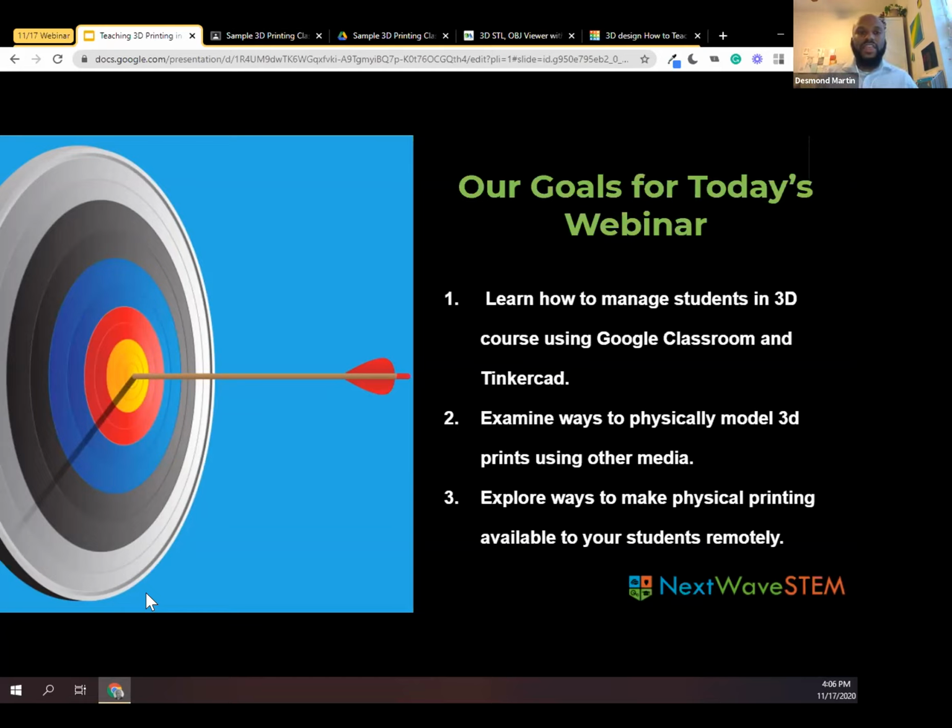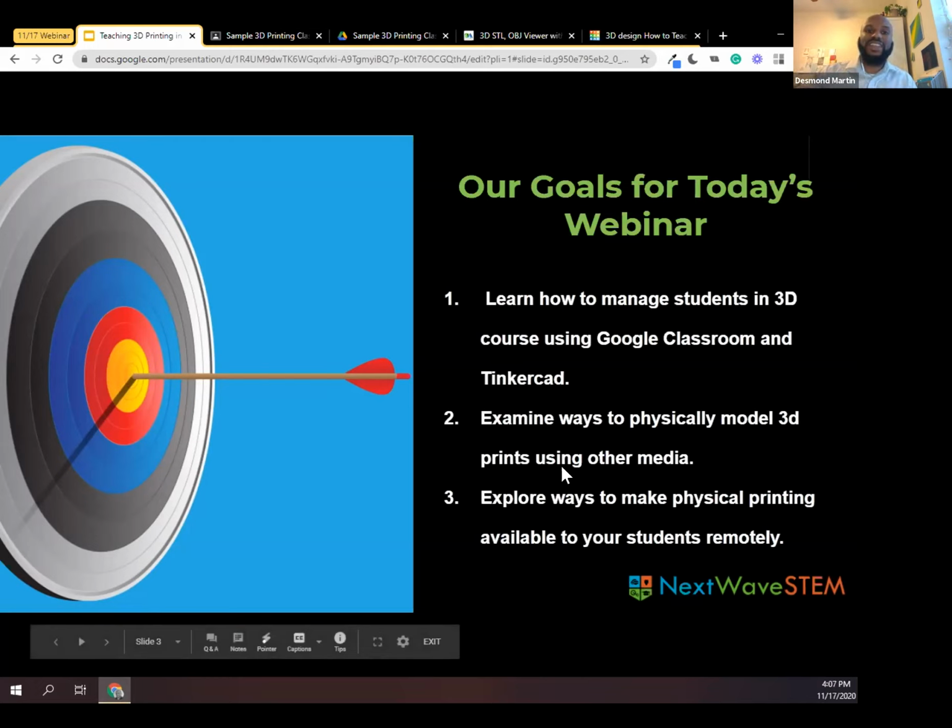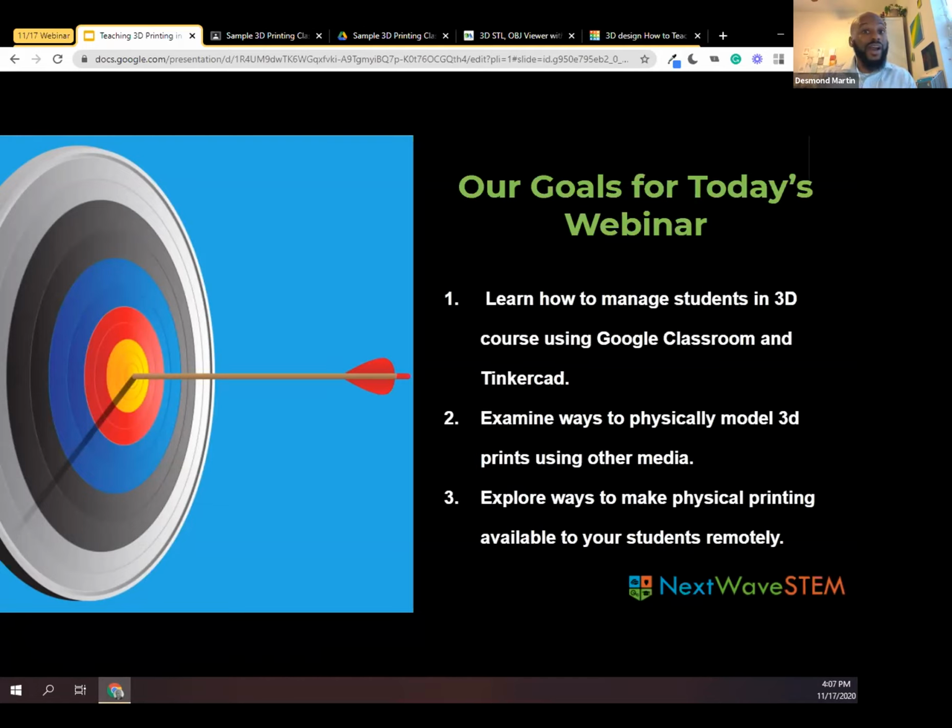And then the third thing we want to do in today's session is to focus on ways to make physical printing actually available to our students. You may be surprised at the kind of options that we can logistically make available if we understand the 3D printing process and understand some third-party resources, but even our own ability using some first-party resources. So really excited to dig into these subjects today.